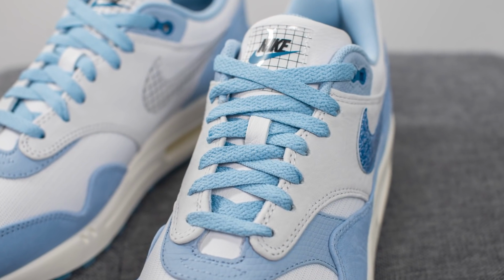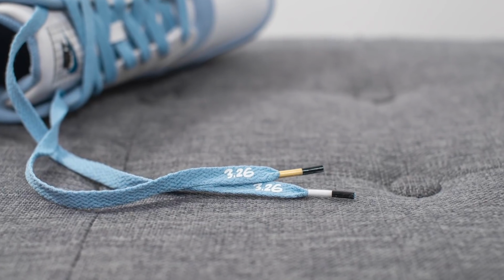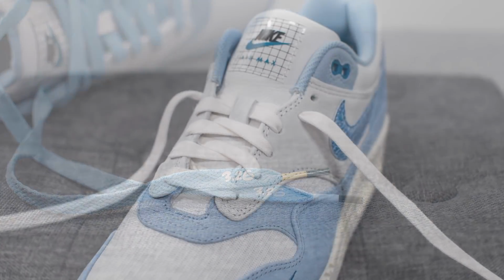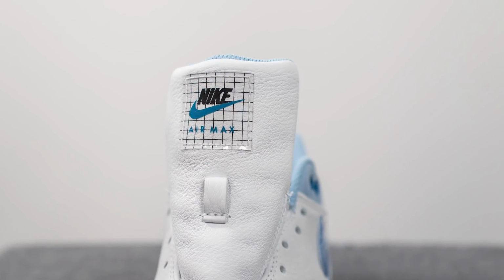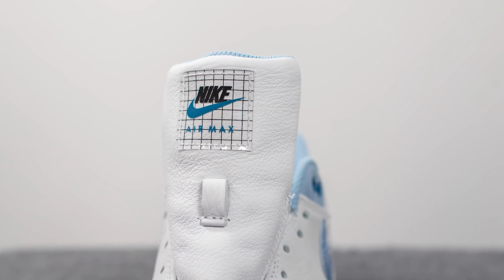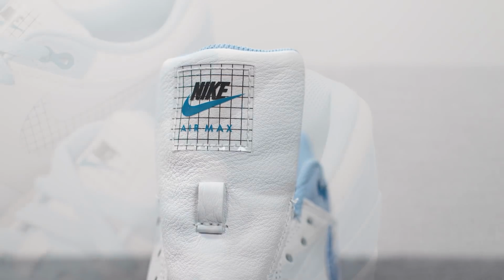For the laces, these come with 2 different lace options. The standard default lace is a flat style lace in this blue color, but they also give you a secondary white colored lace as well. Underneath this, we have this full leather tongue which is done in this white colored finish, and replacing the traditional nylon tag, we have this translucent tag on top with Nike Air Max branding.